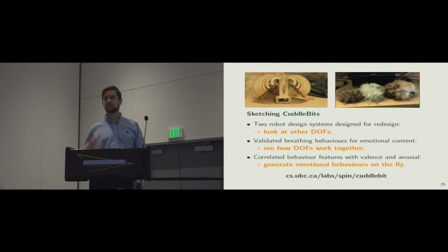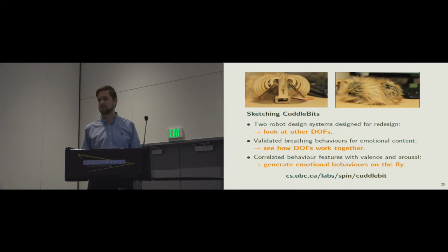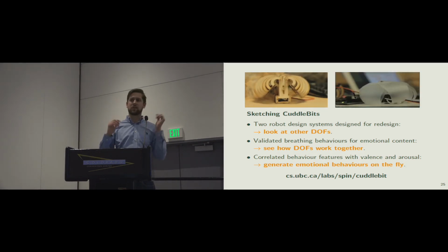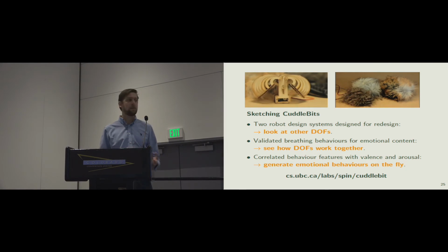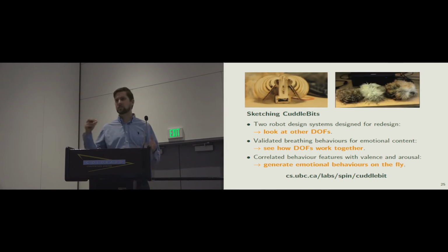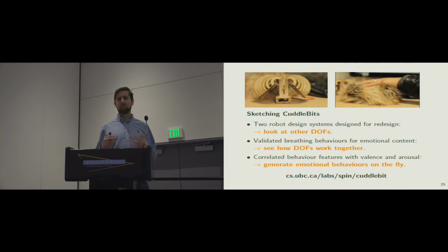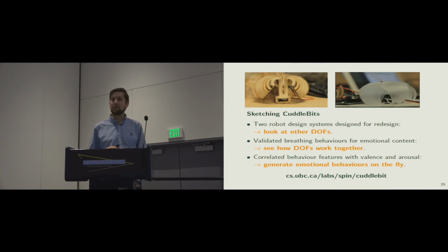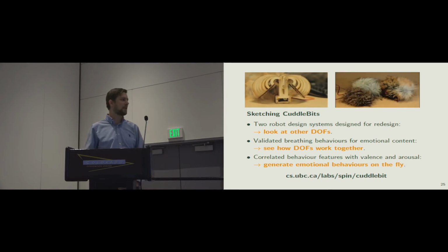So what we want to do now that we've done this breathing behavior stuff, we want to look at other degrees of freedom, right? So like if you think about, what about ears or head motion or spine motion? Then the next question is, once you've designed behaviors for that using the same system, how do those degrees of freedom work together, right? Is spine motion more interesting than breathing motion? Who knows, right? Maybe it's more emotionally salient, maybe it's not. So that's a really interesting thing to look at.